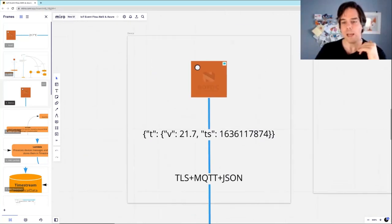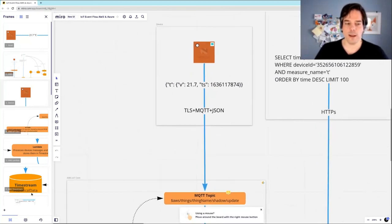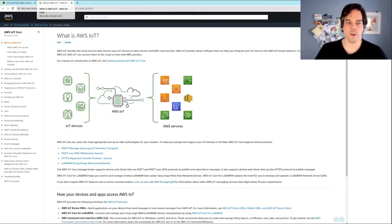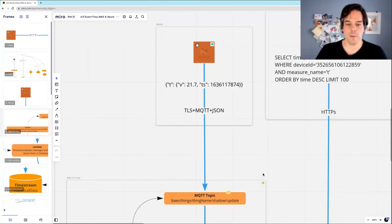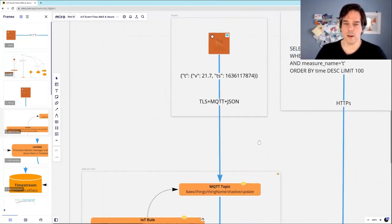So what we have in the first place is a device that's connected to AWS IoT Core using TLS, MQTT, and sending JSON data. AWS IoT Core is their IoT offering. It's an MQTT endpoint where devices can publish data to topics, but it also has a rules engine. And this will be relevant for us here.